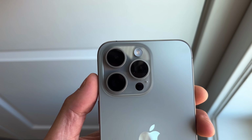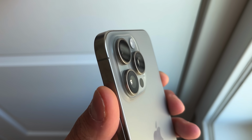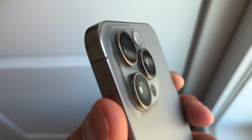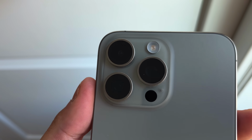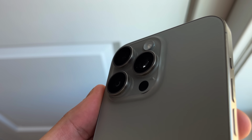I did want to put a little section here on who should not buy this. The people that shouldn't buy this are probably the people that are just a little bit more in the Pro world, where they need an 8x telephoto zoom lens from the Pro models, or they have some ProRes or RAW workflows when they are using their iPhones and things like that, or if they do need that USB-C 3.0 speed, which the iPhone 17 does not have. But outside of that, most people, I'm going to recommend go out there and get yourself an iPhone 17, because it's the best value Apple's ever had.